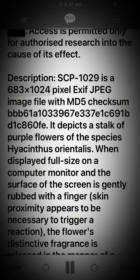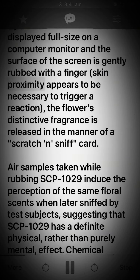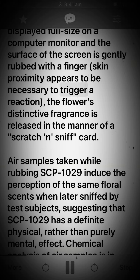SCP-1029 is a 683 x 1024 pixel EXIF JPEG image file with MD5 checksum BBB 6101033967 E337 E1C 691 BD1C 860 fair. It depicts a stalk of purple flowers of the species Hyacinthus orientalis. When displayed full size on a computer monitor and the surface of the screen is gently rubbed with a finger, skin proximity appears to be necessary to trigger a reaction.